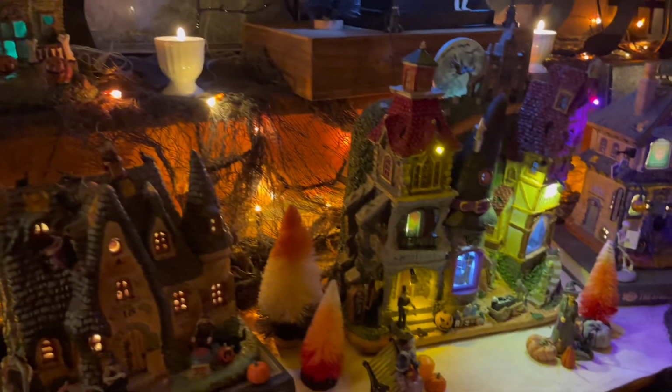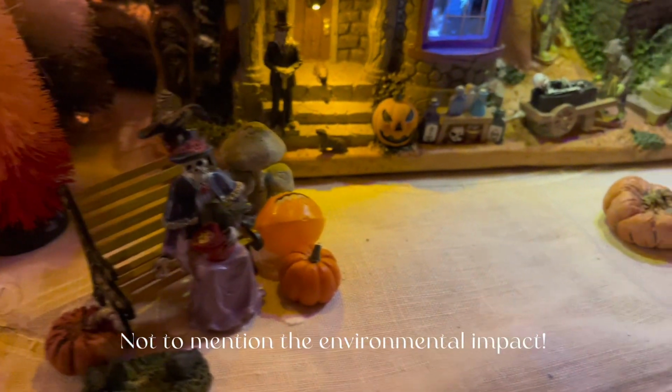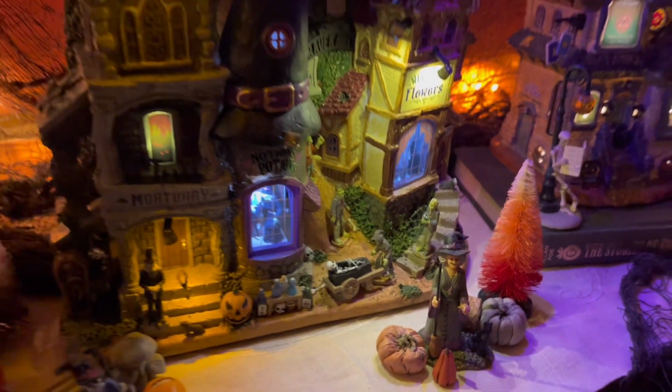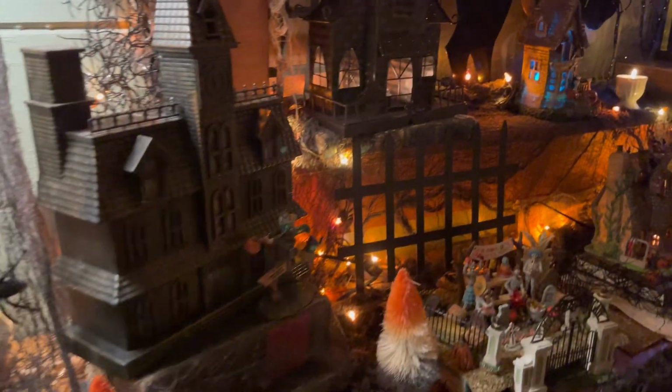I can't tell you how exhausting it is constantly to change out batteries and tea lights and battery operated tea lights, or being careful about having votive candles burning all the time. So I liked that. The problem is I'll have to set it out in a sunnier area or brighter area so it gets enough light during the day. But yeah, the spooky village looks really great at night, and the kids are absolutely loving it.